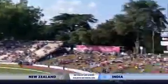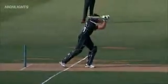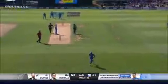Guptill starts with a boundary 6. All the way. It's an absolute carbon copy of the stroke he played at Mount Maunganui, a semi-helicopter shot. Timing was exquisite. Down the ground for 4, so back-to-back boundaries to start. Oh, make that 3 in a row. He's timed that well through the leg side. What a start for Martin Guptill.